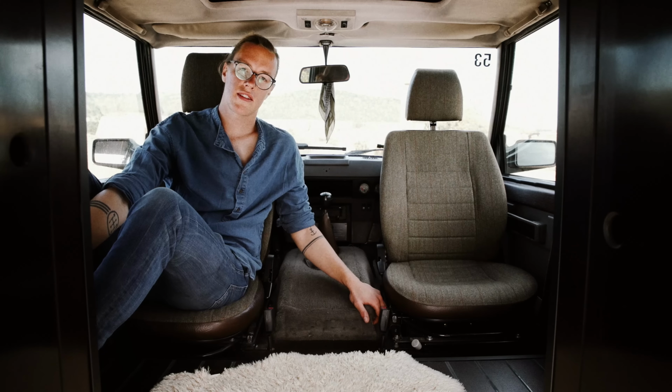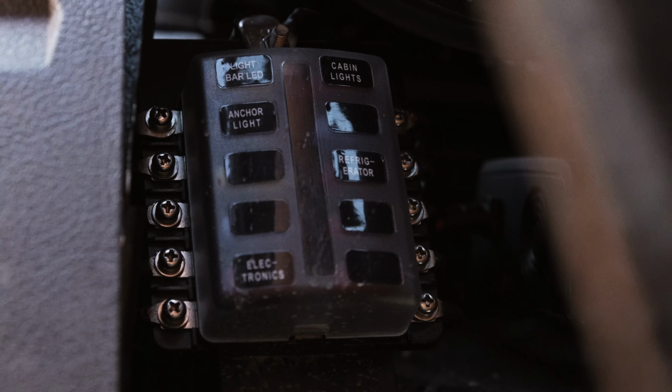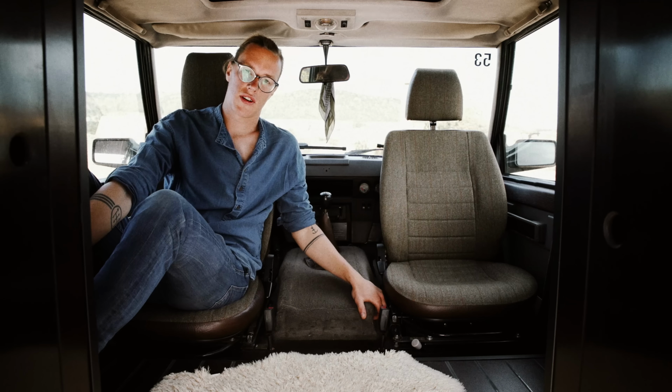What you can't see is that this car has a dual battery system, like you would find in almost any camper van. We located all of the core electronics underneath the passenger seat here, with a separate fuse box which powers nearly all the hidden electronics in the car.